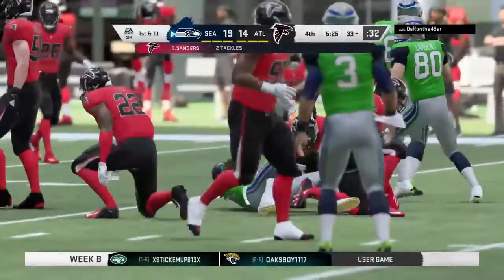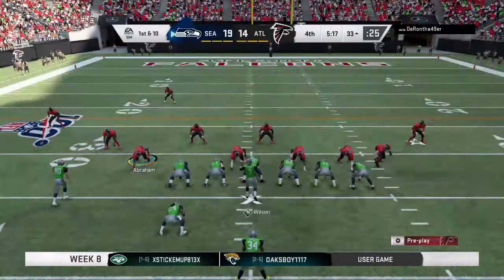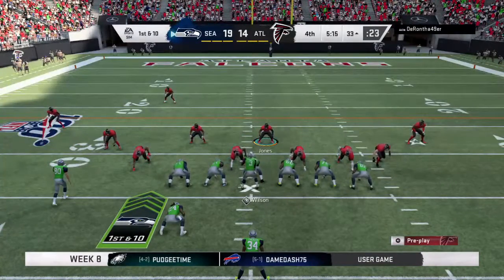And you said key third down. Highlight that word, put it in bold. Here we go. So they'll come up first and 10 now from the 33.